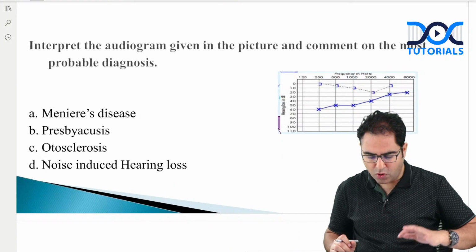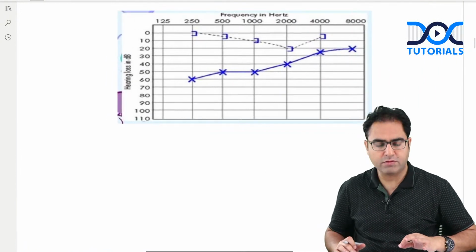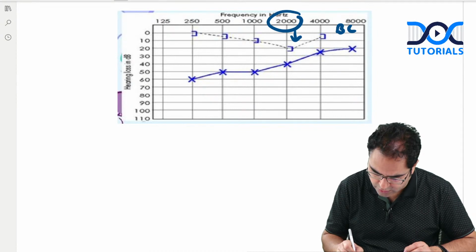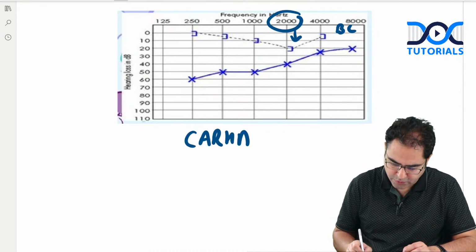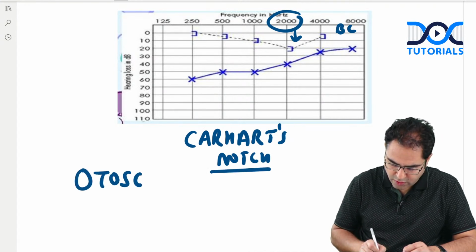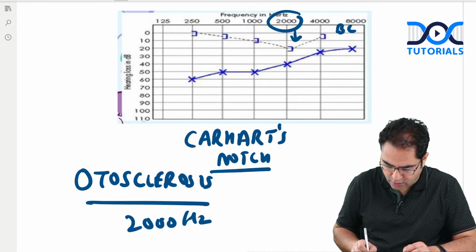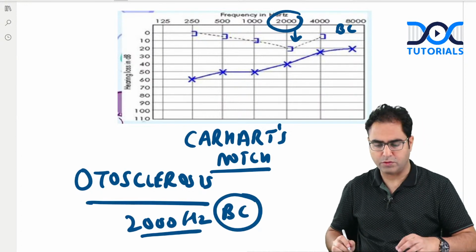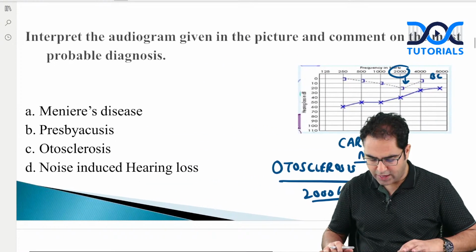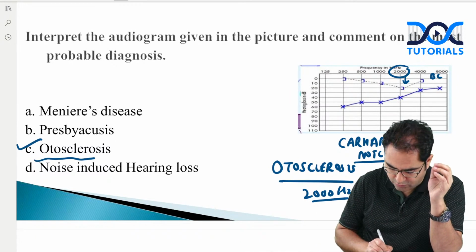Now, interpret the audiogram given in the picture and comment on the most probable diagnosis. Everybody please see the screen. This is your audiogram. This is the bone conduction curve, and at 2000 Hz it shows a dip, which is of course Carhart's notch. Carhart's notch is a dip at 2000 Hz in the bone conduction curve, and this is a feature of otosclerosis.